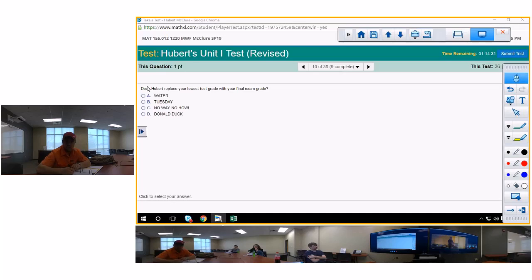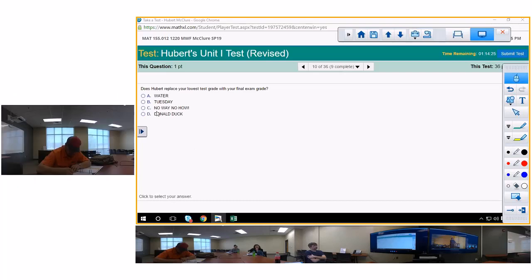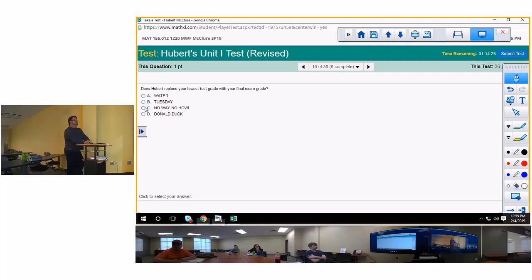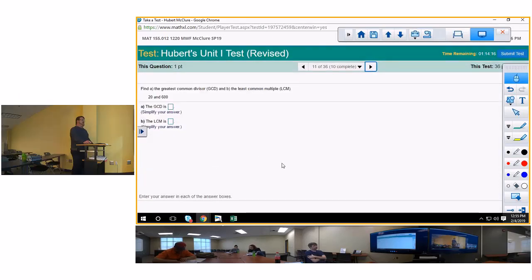Does Hubert replace your lowest test grade with your final exam grade? No. No way. Okay, 3.1. Find the greatest common divisor and least common multiple. 200, 220, and 600.